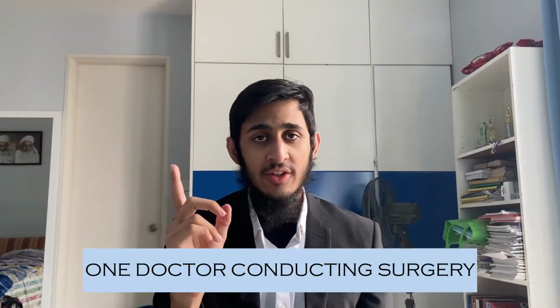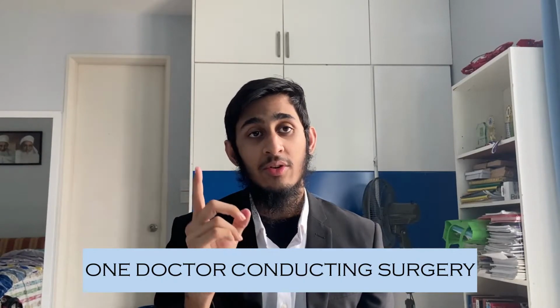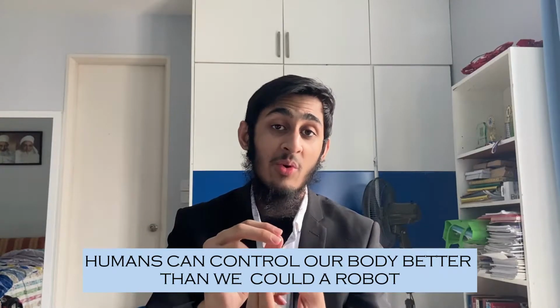Now, another application is the Da Vinci robotic surgery. This is something that has become increasingly common in today's day and age, robotic surgery. As the photo shows, it involves one doctor conducting a surgery on patients through robotic controls. The problem with that is robots, while yes, they don't get tired, are not as accurate and precise as humans are when we are controlling our own limbs.